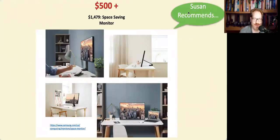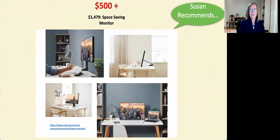And Susan has her own $500 plus item here. Yes, I do. But actually, I think that the pricing on this is a little off. I can't believe that it's that expensive. And when I go to the Samsung website, this is a Samsung monitor, it shows different prices, but it also is showing that it's not currently available. So I think this monitor is caught up in the supply chain issues that we're having right now, and that's why the price is showing up so high on Amazon, which is where I got this price. But I would put your name on a wait list for one of these. I believe it honestly will be under 500.